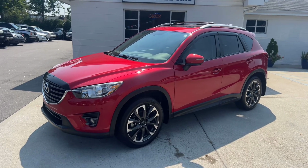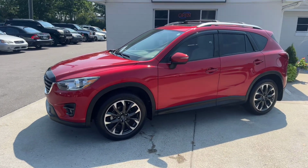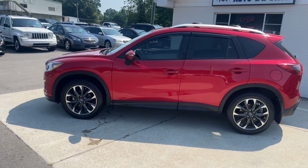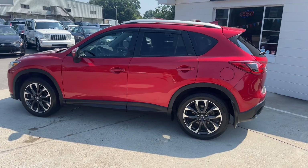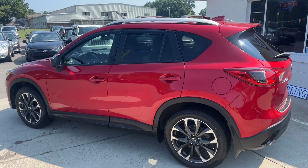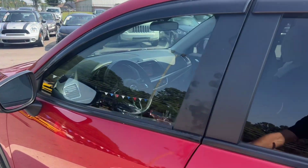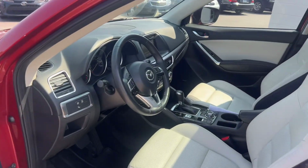Really sweet paint job on it. This is a 2016 Mazda CX-5 Grand Touring. Got a 2.5 liter inline four with front wheel drive. Got three previous owners local to North Carolina. Got low miles, I believe it's around 87K. And we've got Carfax clean titles. Let's go ahead and jump right on in and check this thing out.